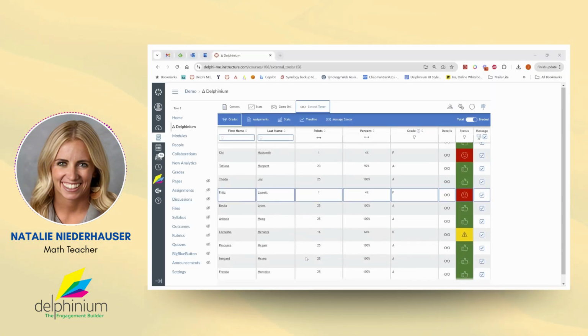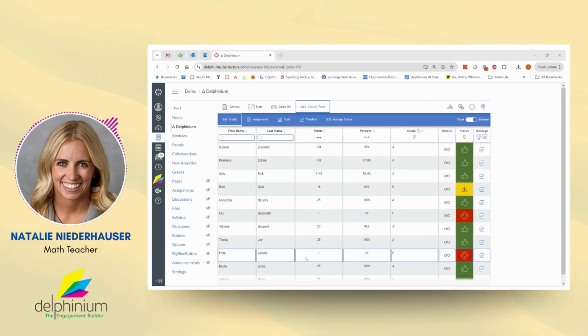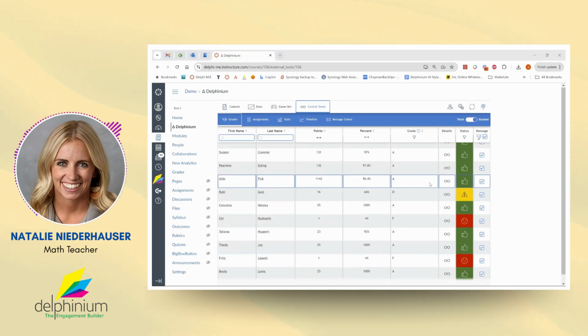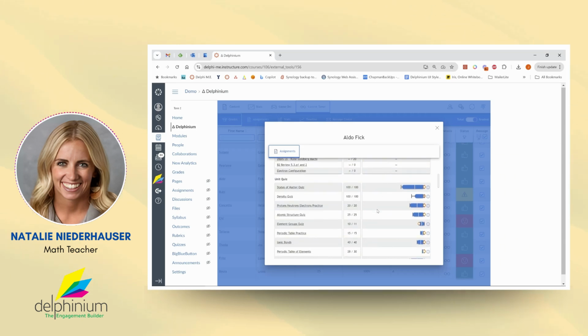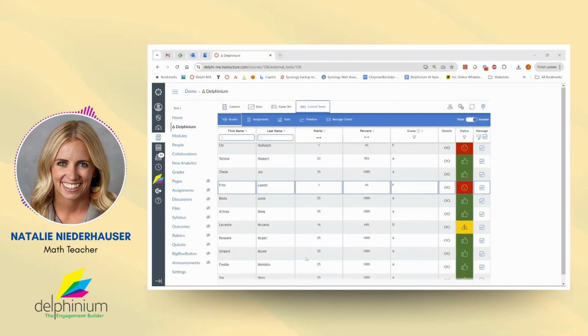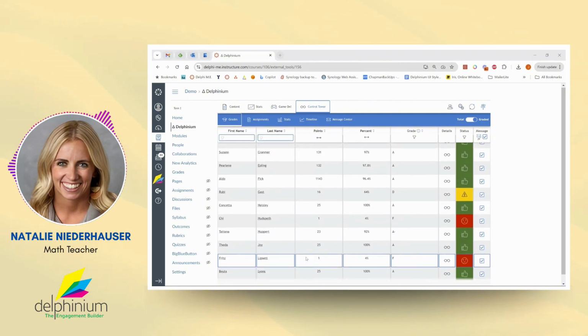The next thing, especially as a math teacher, I love some data. Data is my favorite, right? One thing that we've loved about Delphinium is the control tower. We can access this from our homepage and it has so many different elements. One element is our grade screen. The coolest part about this grade screen is I can see with color my students' progress, their points, their percentages. I love even just the little emoji type things off to the side to tell me where a student is very quickly and with color.